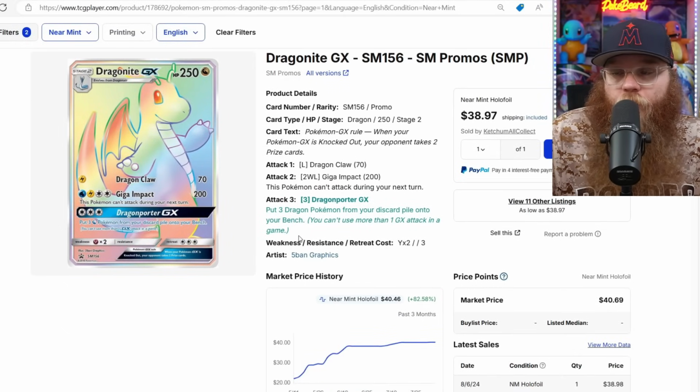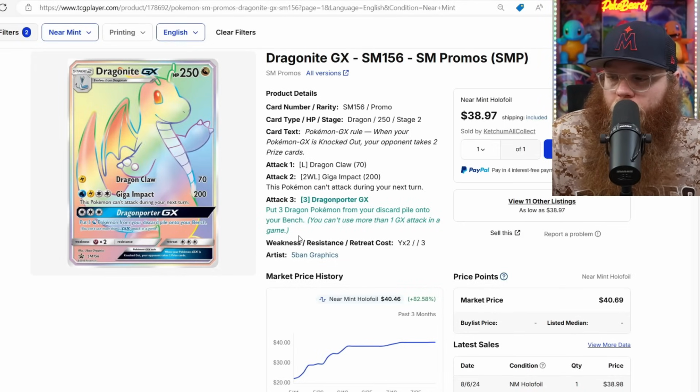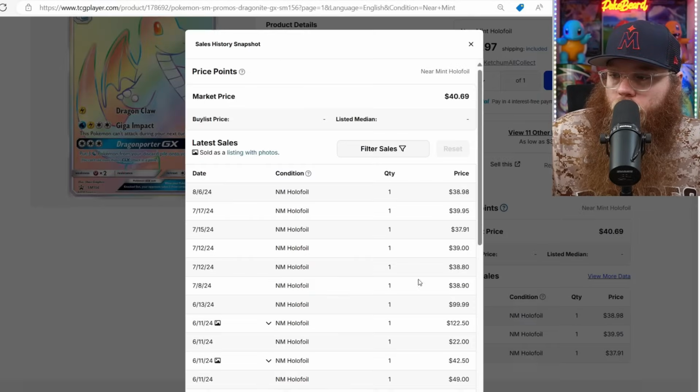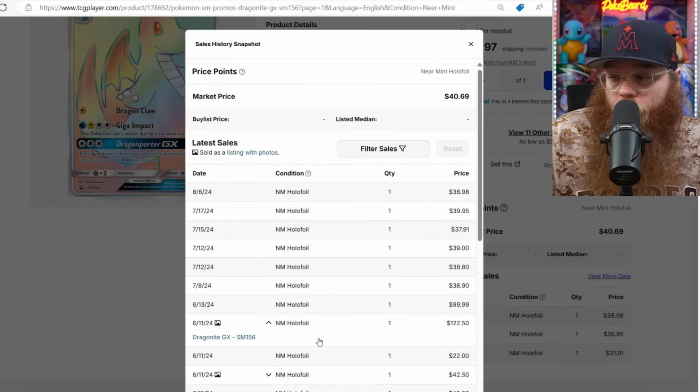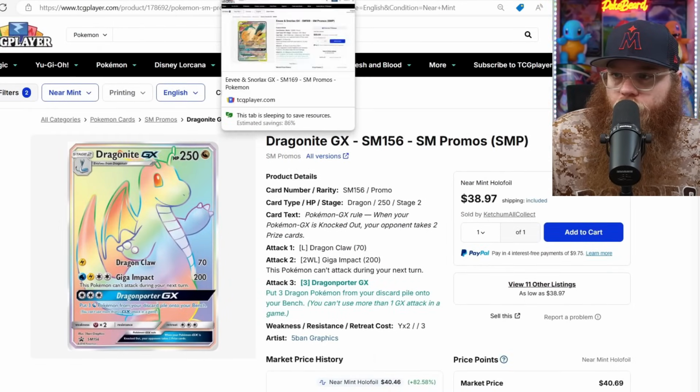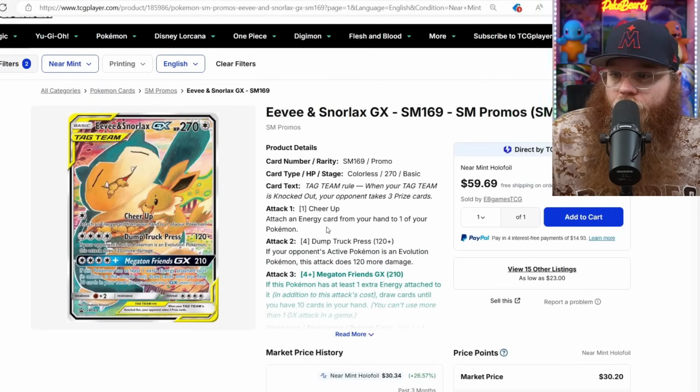I just love this stance of Dragonite. So friendly, doing the wave. You know, I got a Dragonite behind me right now. Last sold 38.98, 39.95, and 37.91. But yeah, all high 30s. We do have a $99 sale right there, which is just wild. And another 122 there with a picture. Must be graded or something. That's a huge price. Next, we got the Eevee and Snorlax GX Sun and Moon alternate art promo.